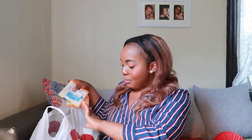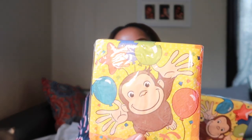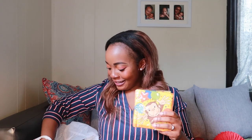And then we got some napkins. Don't mind the Valentine Co Factory shopping bag. I had to put all the stuff in there. So it's just that way. So yeah, here we got some napkins. It says Curious George on it. It says Curious George too. That comes in a set of 16.